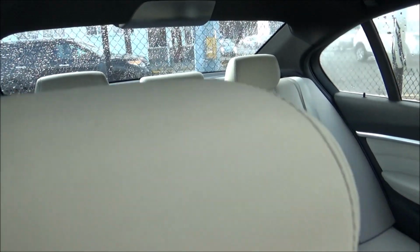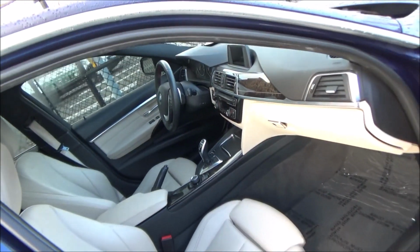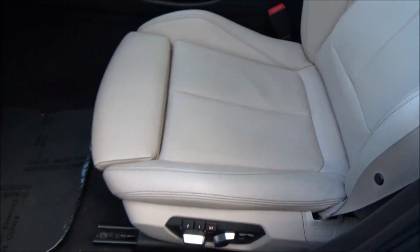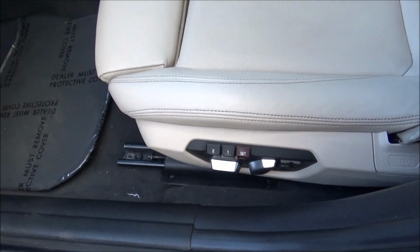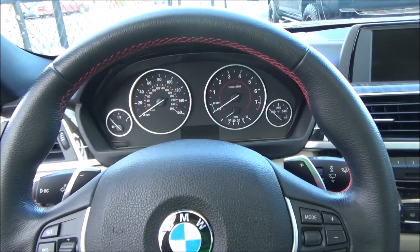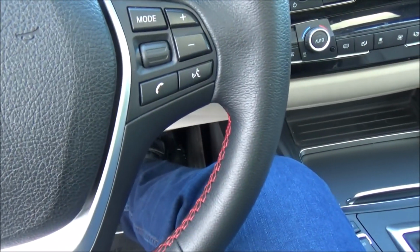This one has the Oyster interior color scheme with Dakota leather seat upholstery and burl walnut wood trim. Both front seats are fully powered, and you also have two-person memory for the driver. And now that we're behind the wheel, let's go ahead and start the engine. It does have push-button ignition.